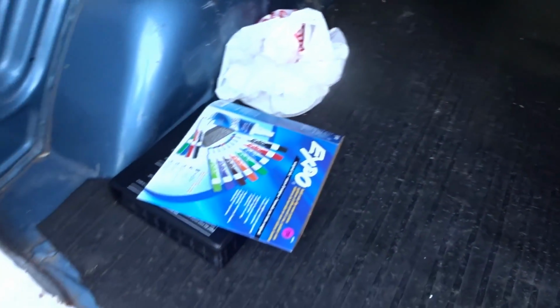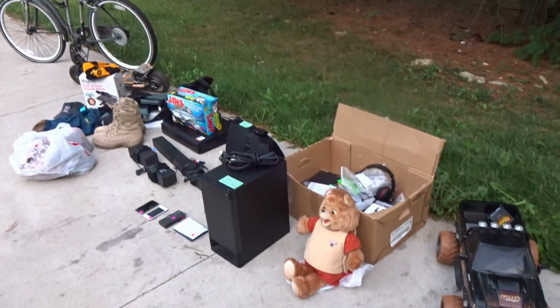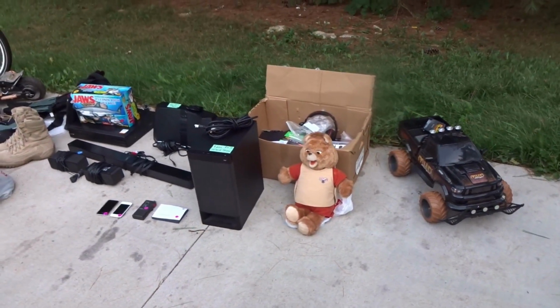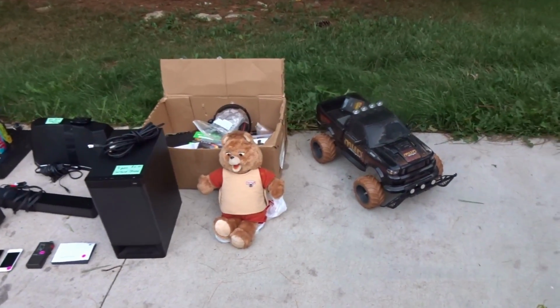Also bought myself some dry erase markers because I'm just about out of those. And then I bought lots and lots of really, really good stuff. I think this was my best weekend of thrifting and garage sales I've ever done. So I guess I'll just start over here.